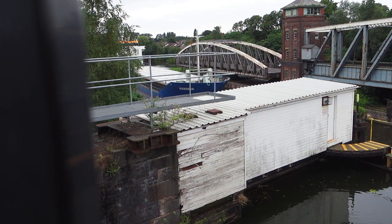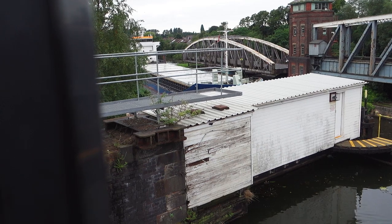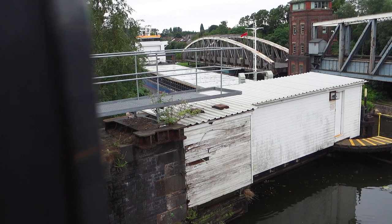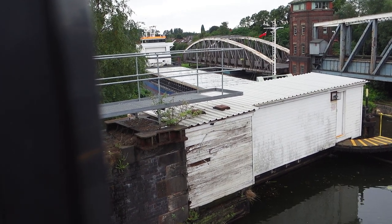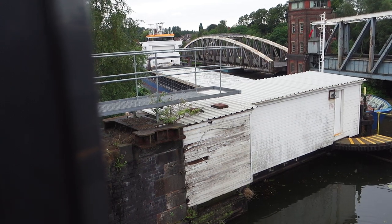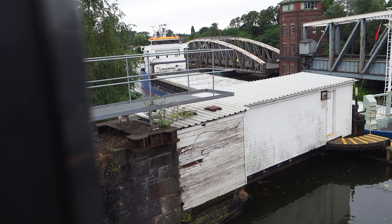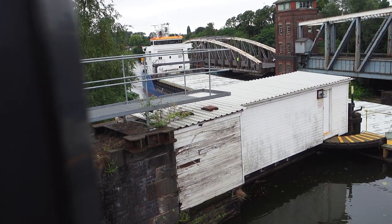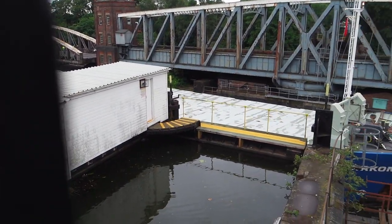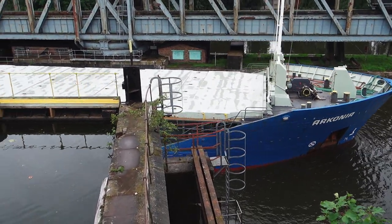Oh wow, yeah, it is, look at that. The Arconia. How good is that timing? It's like one of those thingy ones, isn't it? What they put the big freight containers on or something like that. Do you reckon it's going on up to the quays? That guy's the Arconia. Cool, man.